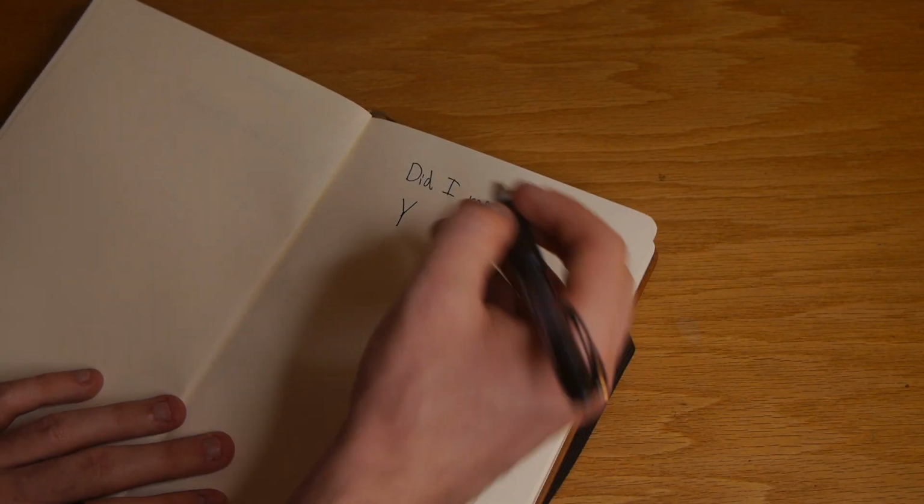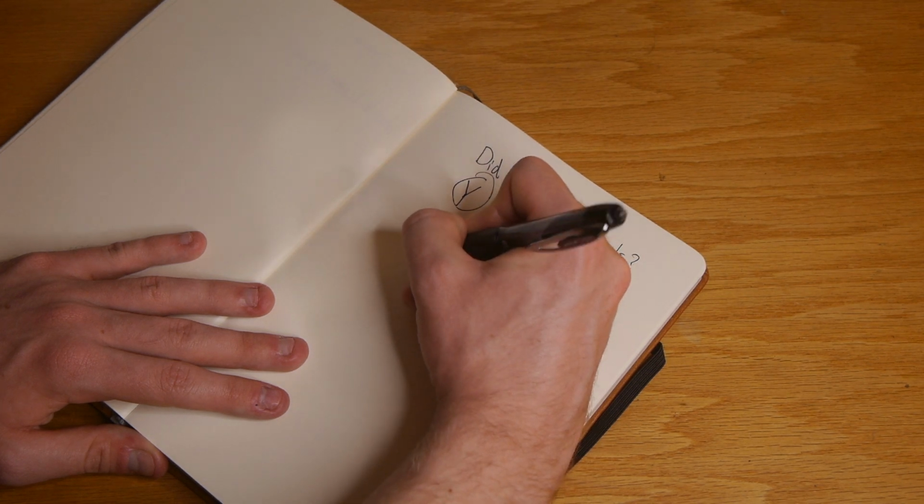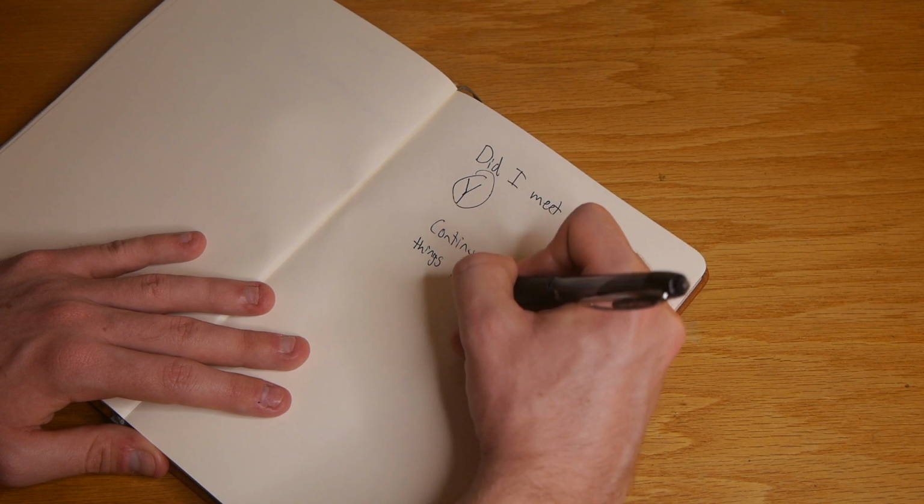Now step 6 is to assess your performance. Now be mindful during this process. Did you meet your goal? If you did, write a reflection on how you can continue meeting your goals in the future. If you did not meet your goals, write down the reasons why and how you can improve next month.